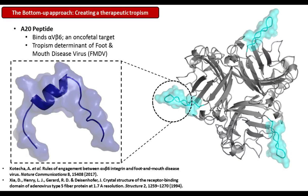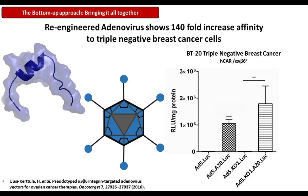By doing this, we've successfully retargeted our virus towards some cells which are otherwise completely resistant. So these are BT20 triple negative breast cancer cells. Triple negative breast cancer has probably got the worst prognosis of all the breast cancers for sure, and probably of a lot of the gynecological cancers. So by inserting this A20 loop into our fiber knob domain, we can actually retarget the AD5 here so that it's capable of infecting these BT20s when otherwise it's incapable.